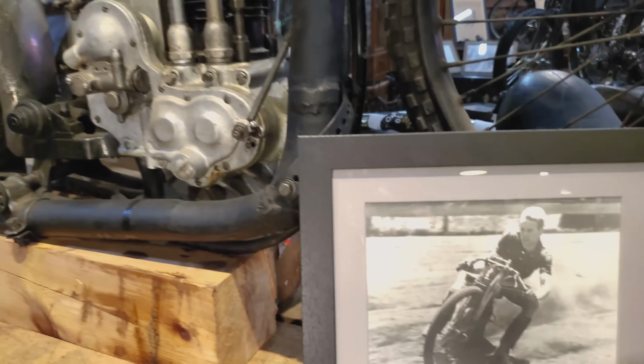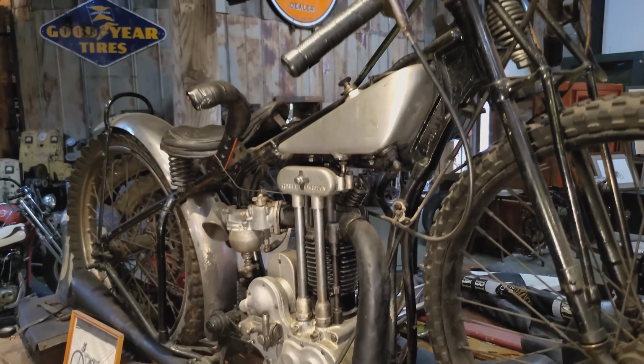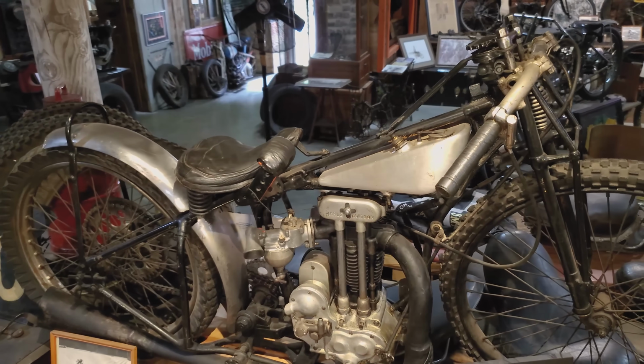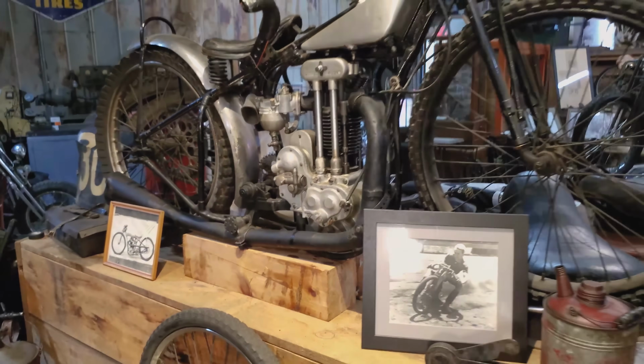There's so many bikes in the museum that have a connection with Harry Molenaar, and just to see him slinging the back end of this bike sideways and just imagining what this thing would sound like on the track, it makes it definitely one of my favorites. Well, hopefully one of these days here soon we'll get it running.